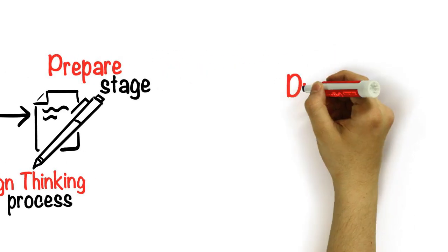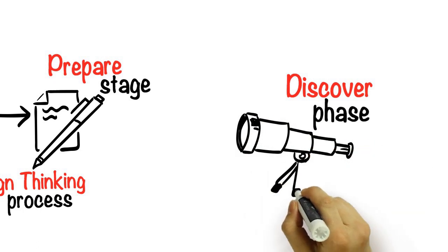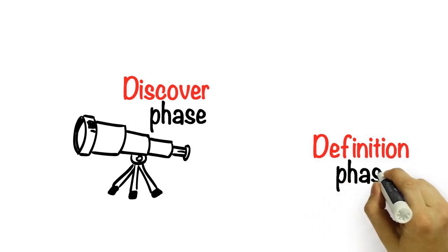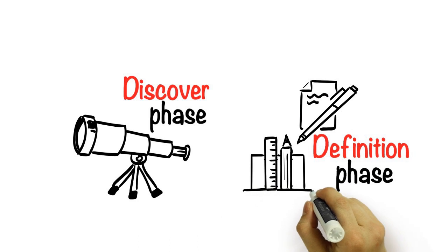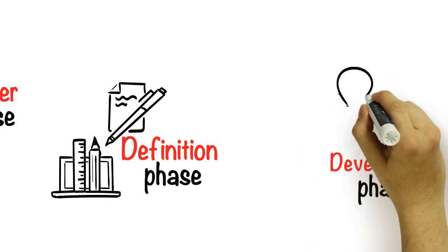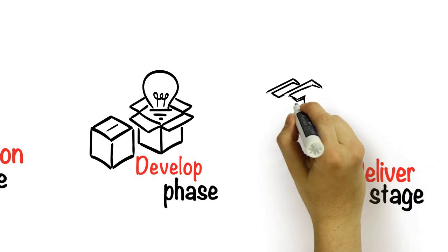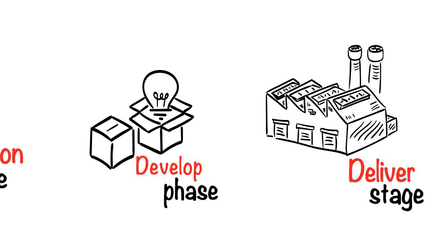From here, we embark on the discover phase, which focuses on research and exploring the problem space in more detail. Next up is the definition phase, which synthesizes all of the data and insights and allows us to arrive at a validated point of view to take forward into ideation. The develop phase is all about generating concepts and rapid prototyping to test ideas. In the deliver stage, we then take these prototypes into the real world before refining and creating a final version or product that is ready for production.